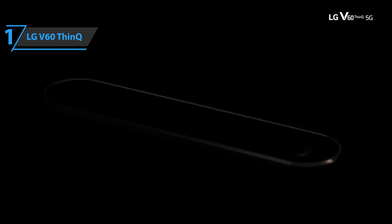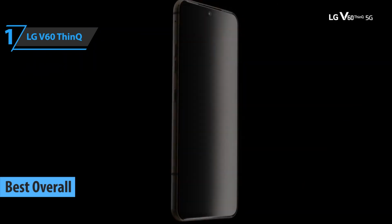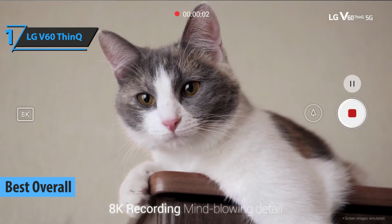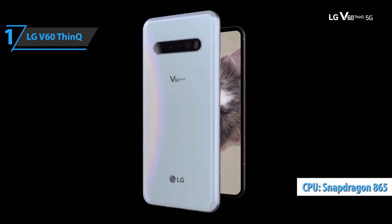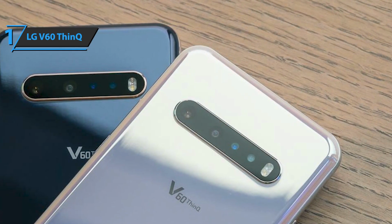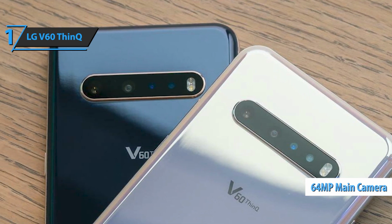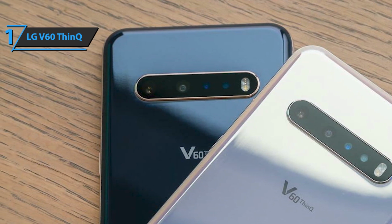Finally, we have reached the long-awaited gold medal and the title of the best overall LG phone available on the market in 2022. And the winner is the LG V60 ThinQ. This device delivers an excellent performance, as it comes with the powerful Snapdragon 865 from Qualcomm. It has a lot to offer. The LG V60 ThinQ's triple camera consists of a 64-megapixel main sensor, while the other two are 13-megapixel wide-angle monocular. This combination works very well.